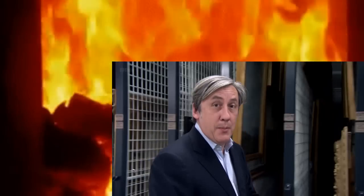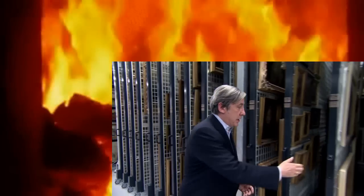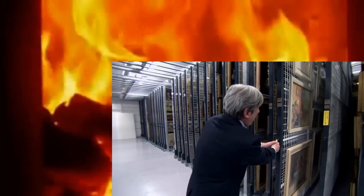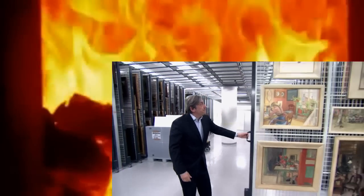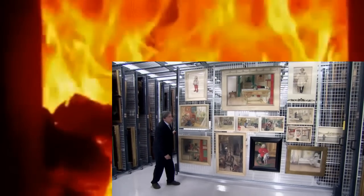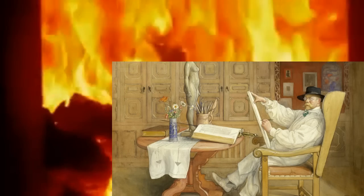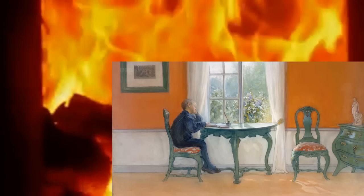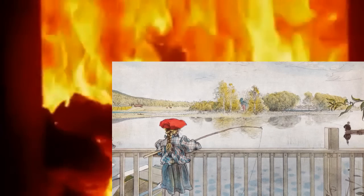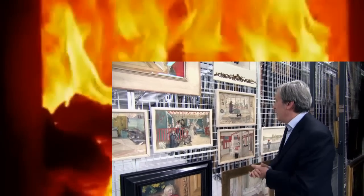Now, IKEA might be a modern success story, but it has deep roots in the Swedish past. And there's strong evidence of that here in the storeroom of the National Museum of Stockholm. And here it is. Conveniently flat-packed. These are the watercolours of Carl Larsen, and they were created at the start of the 20th century. And I don't think he could ever have dreamed of the success, the popularity that these pictures would achieve.